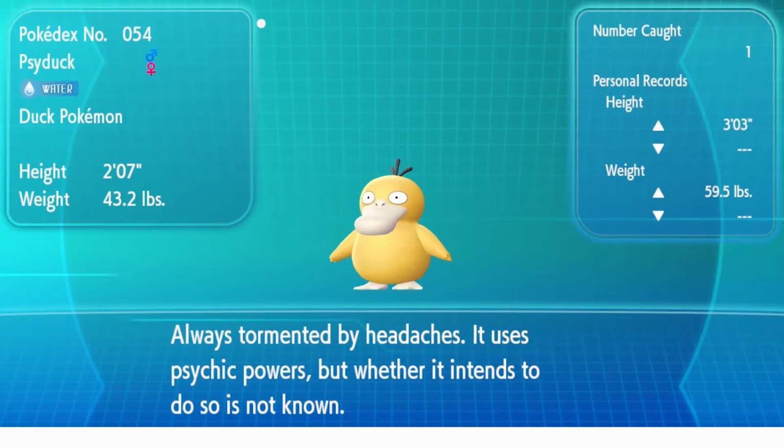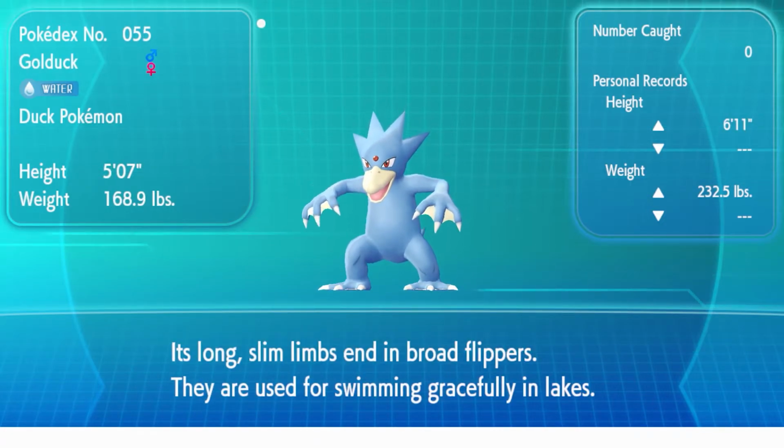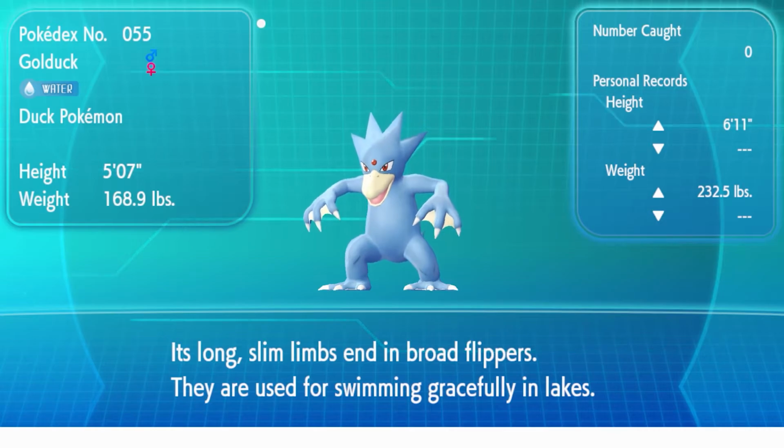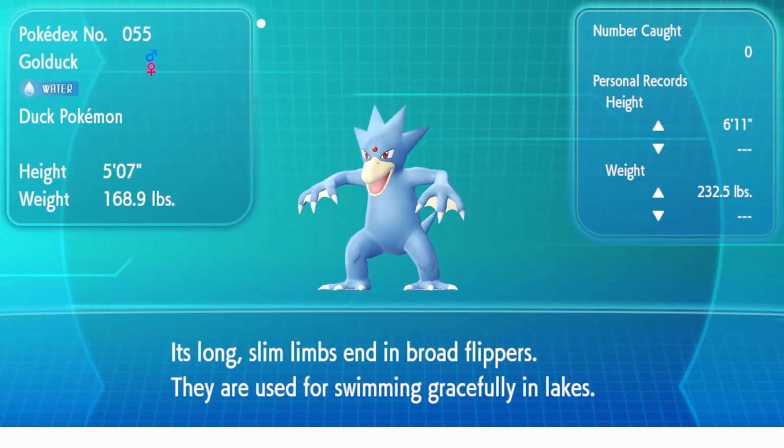Psyduck, the duck Pokemon. Always tormented by headaches, it uses psychic powers, but whether it intends to do so is not known. Golduck, the duck Pokemon. Its long, slim limbs end in broad flippers. They are used for swimming gracefully in lakes.